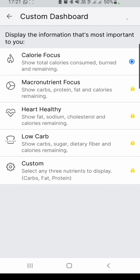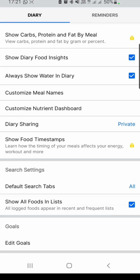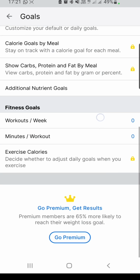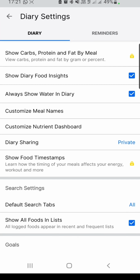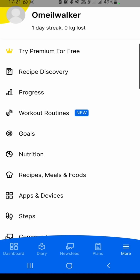Customize your dashboard. You can't really do that because you're not paying for it. We don't need it anyway. There's nothing extra that you can get. Edit goals. So this is where it gets fun. This is where you can add your weight as it changes. You can do all of those changes here. Yeah. Come back. More options down there.